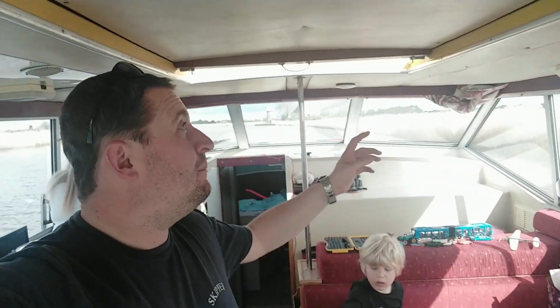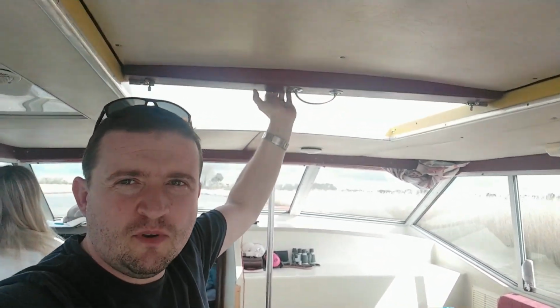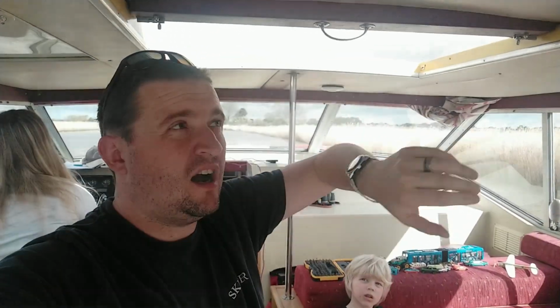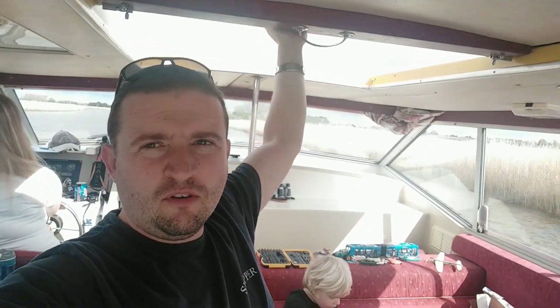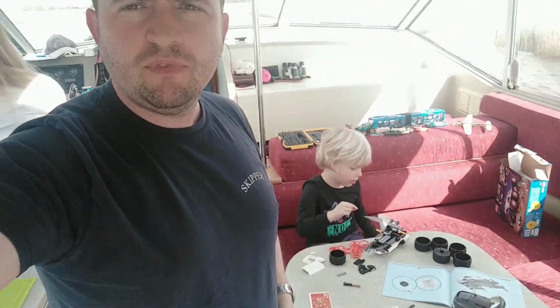And again, above here, we've got this big sliding sunroof, nice and smooth as well, that I can open with one hand. I found if I pushed it all the way back, it got a bit stuck. So I don't tend to have it open more than about halfway, but it's really lovely at the moment, so I'm going to open it up.